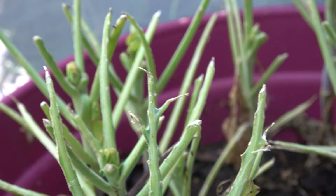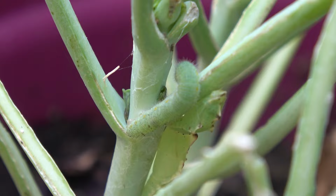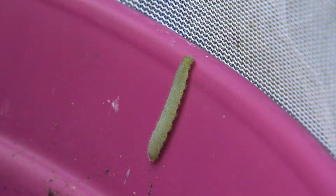Much to my surprise, there are still some of the last caterpillars on it, as you can see right here. These caterpillars have less competition from their brothers and sisters now, because they all pupated. So whatever food there is left, they have it for themselves. Here's another caterpillar. These are some of the slowest growing caterpillars that are left behind. Here, more pupa in the back.